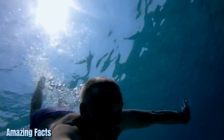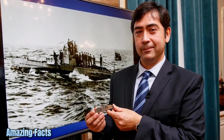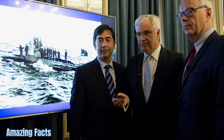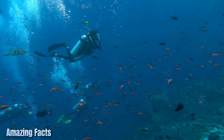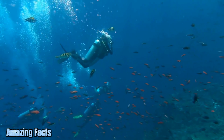However, the mystery surrounding the incident continues to be investigated by historians. In the summer of 2017, Belgian marine archaeologist Thomas Termote was exploring the seabed off the coast of Belgium for wrecks when he discovered a sunken U-boat. He was shocked at how great the condition was and had no idea he was looking at the missing UB-29. That is, until it was confirmed by fellow researchers.